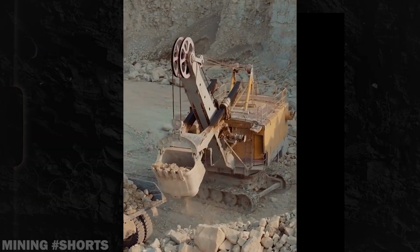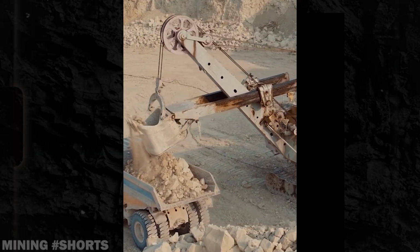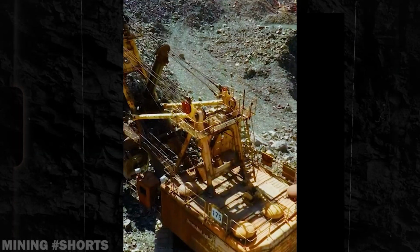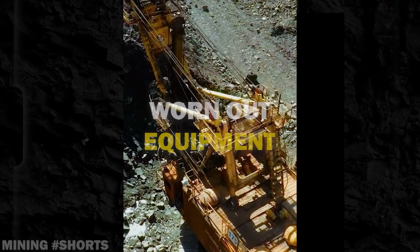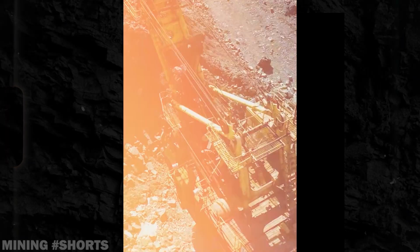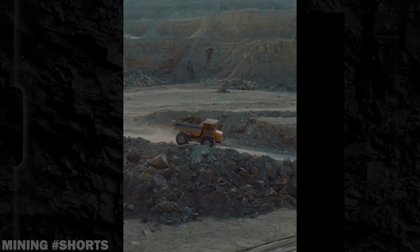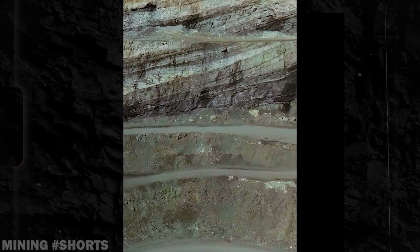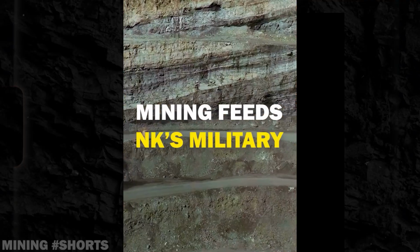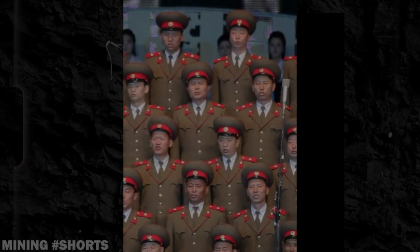As you can imagine, not a whole lot of information is made public when it comes to North Korea's mining industry. However, it's been reported in the past that the country's mines use outdated Soviet-era equipment, leading to inefficiency and insanely low productivity. North Korea's mining industry also suffers from frequent power shortages and poor transportation infrastructure, which further limit production. It's also been reported that North Korea's mineral industry is a key actor in supporting the country's military budget.